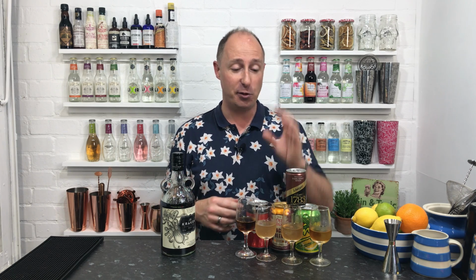I've not really played about with it with cocktails, to be fair. I used to use it just purely for dark and stormies, rum and cokes, but maybe in the future we'll get some cocktails going. That's been Kraken.